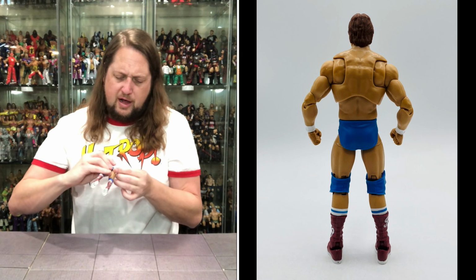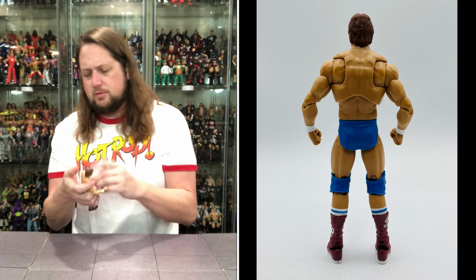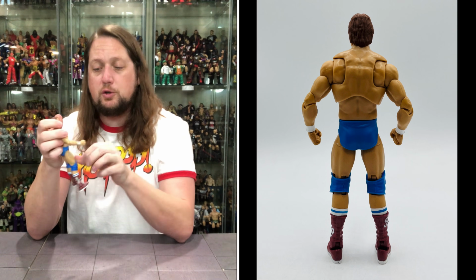And then I'm going to pull his shirt off as well. We're going to see what's really going on with the Hot Rod here. We're going to do the reverse. We're going to pull that off. There it is, Hot Rod shirt down. And you've got a plain Jane, old school Roddy Piper.